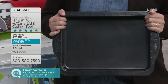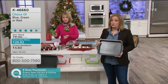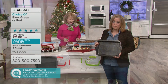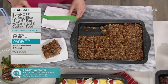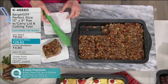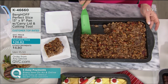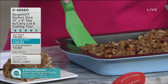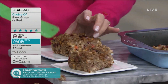Even if my husband and I are empty nesters, and you just like to have things uniform, you know that you can fit them into your Lock & Lock if they're cut a certain way. This is a lovely piece to have. Keep in mind the price tag here is a featured price of $28.82. At some point it will go up, and you're also getting it today on 6 easy payments of $4.80, and those easy pays are gone at the end of the show. Not the day, but at the end of the show.